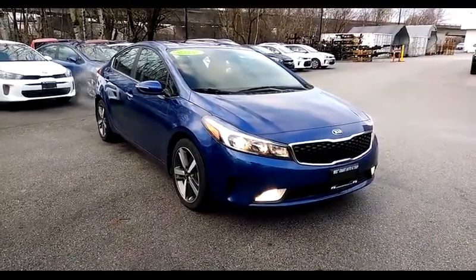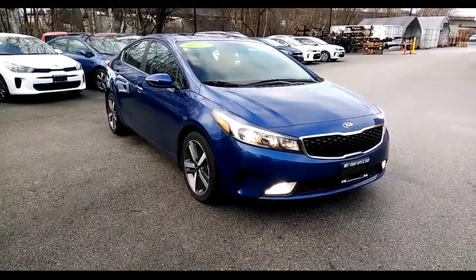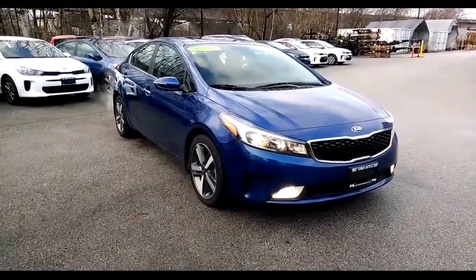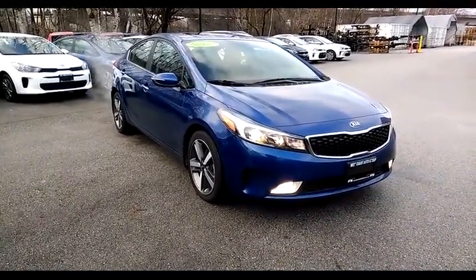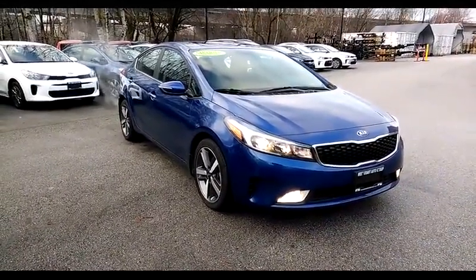Today we're taking a look at a 2017 Kia Forte EX Luxury. The EX Luxury is an upper trim level. Car comes with a sunroof, alloy wheels, fog lights, signal repeaters in the mirror, and a few other options that we're going to talk about.